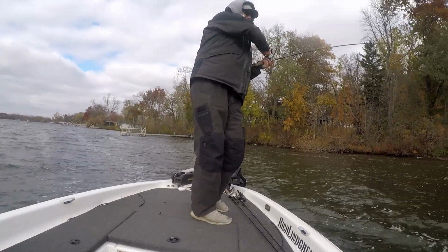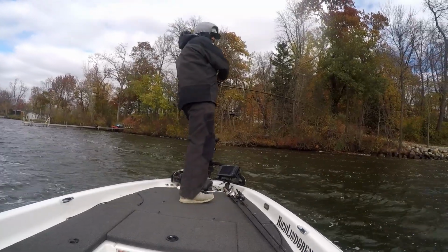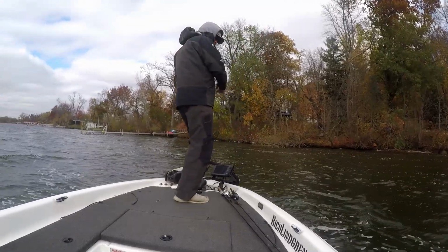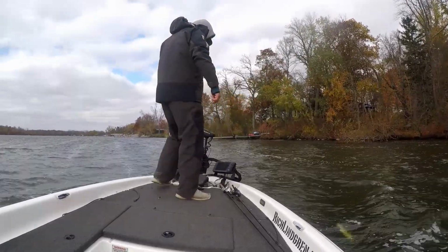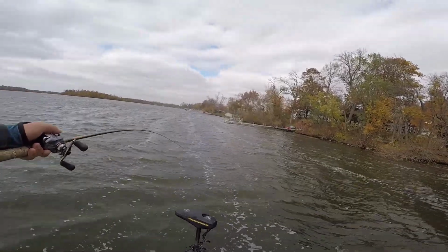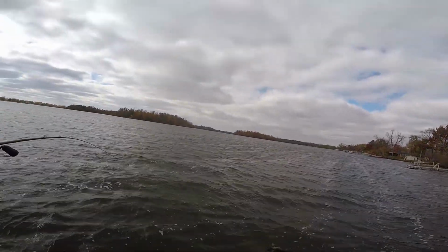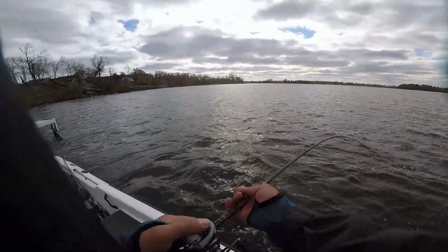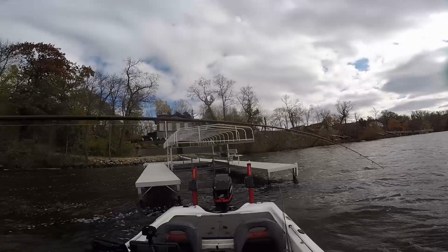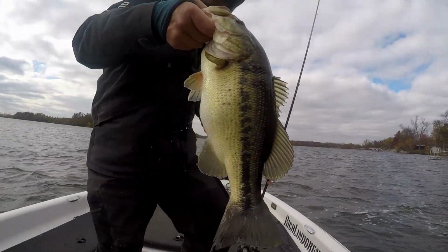Good one. Good one. Off that beam. Yes, yes, sir. Another big one. Had to soak it in there and get him to eat it, but he ate it. Might be hooked just a little bit funny. Plus, I don't know if my line was scraped up. Oh, another big old pig.